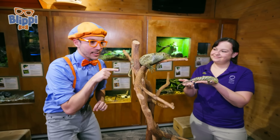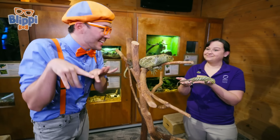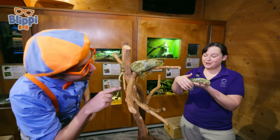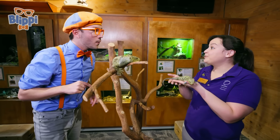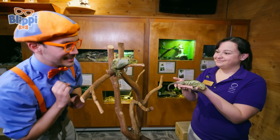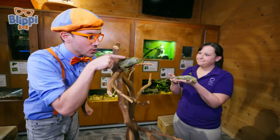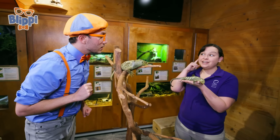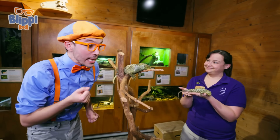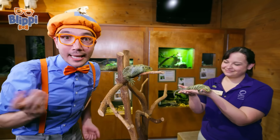Yeah, they look like excellent climbers. They have their big long tail, and it looks like they have really long fingers. Absolutely. That helps them hold on when they're climbing around. They also have very sharp claws. Ooh, ooh, you are so cute looking. Oh, and look, there's a hole in the side of her head. What's that for? That's how she hears. Oh, no way. Do you see that? Yeah. That little hole in the side of Raven's head is her ear.